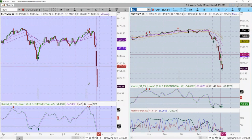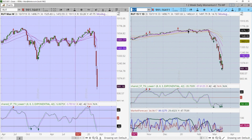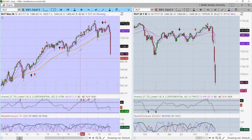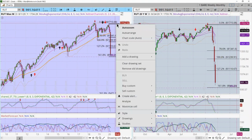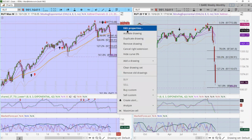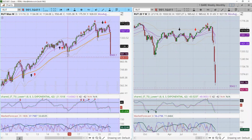Now, Russell has been taken out behind the woodshed, just getting the heck beat out of it. I have to go over to a monthly chart, but look what we're coming close to here. As you can see, I have highlighted on the monthly chart that past low.